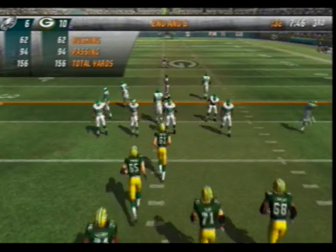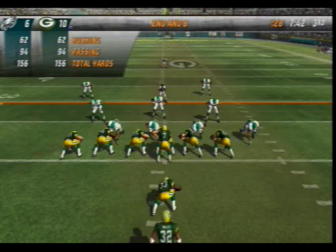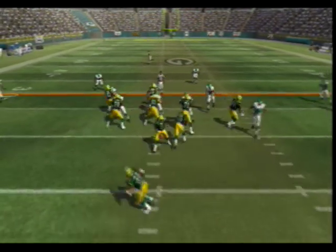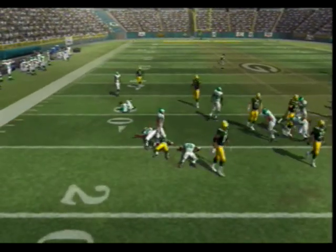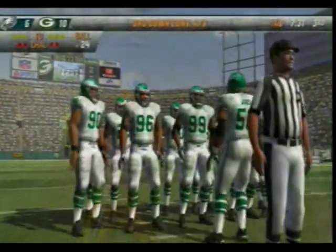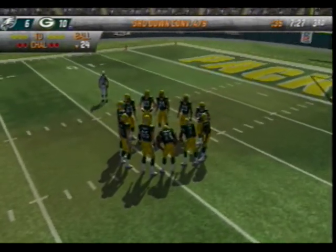Second and 8. Ball on the 21-yard line. The backs are lined up in an eye. Roman comes up to make the play at the 24-yard line. A big part of this guy's running style is to use the blockers to set up his cut, but they were nowhere to be found on that run.